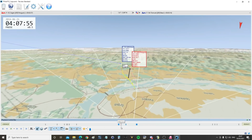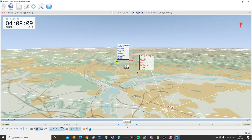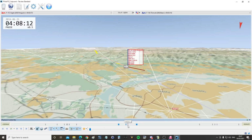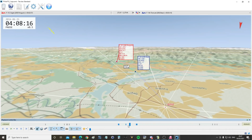To be honest, though, there was nothing really in it for the F-15. Like I said, they both got their nose round at the same time. And it was a 50-50 which one got hit. And it just so happens the F-14 got hit on the head-to-head.